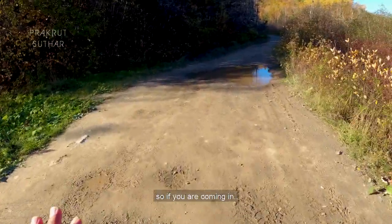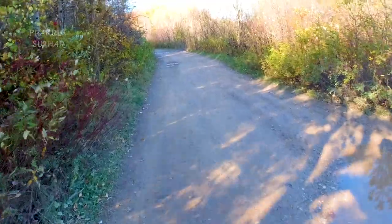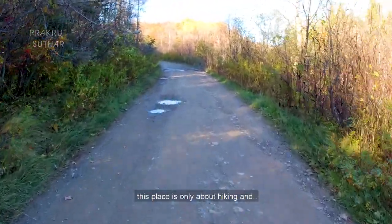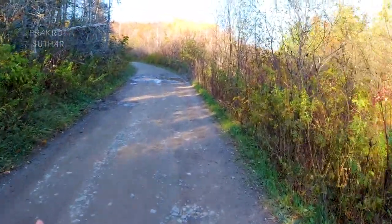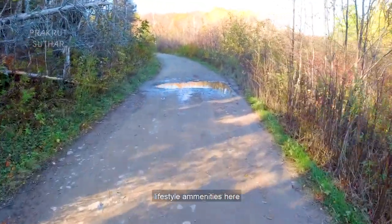If you're planning your trip to Cape Breton, make it around 2 or 3 days if you are really into hiking. This place is only about hiking and enjoying the nature. You won't be getting any lifestyle amenities here.